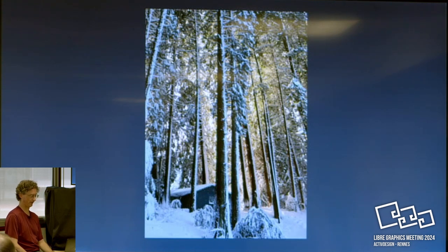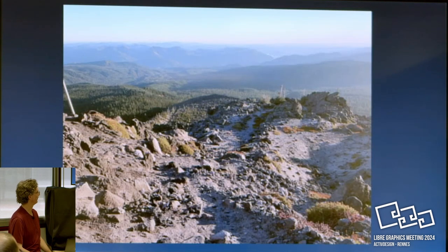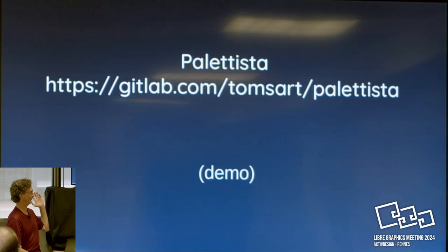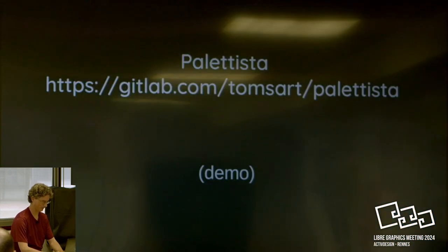One thing about making artwork from source photos: sometimes if it's not photography, you might be trying to do some illustration and you want to have a palette. Like you see some trees that have interesting colors, or this is a view from Mount St. Helens looking down, and you see a nice sunset in the background. You might want to develop a color palette from that. So I started making a tool called Palettista. Let's see if I can actually get that to run here.